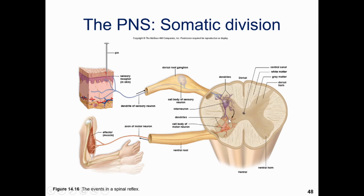We can do all of the interneuron processing right here in the spinal cord, and then send a message out through a motor neuron to cause an effect. In the case of a pin poking a finger, we can pull the hand back and away. So another example would be like the hot stove.